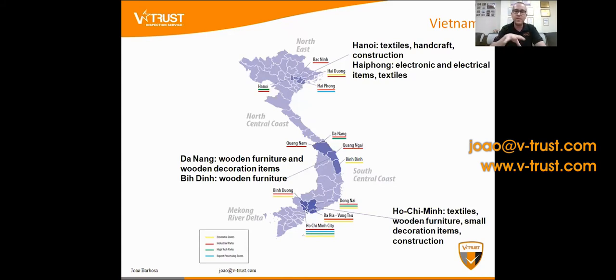All of these industrial clusters are popular for textiles, but each one of them also has its secondary industry. Like in the north, electronics, in the central area, wooden products, and in the south, construction.